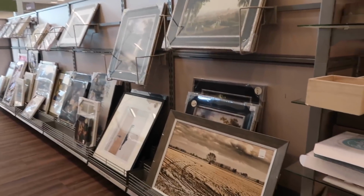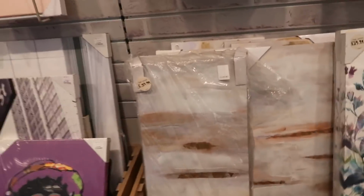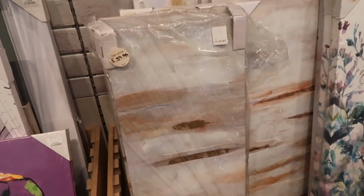They have loads of really beautiful artwork and you can just spend hours looking through it. I really love all of their abstract prints. I've actually got one in our living room. It's my favourite thing ever. They do quite a lot in this style.